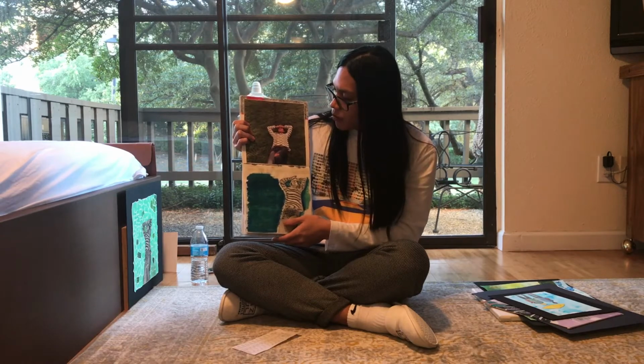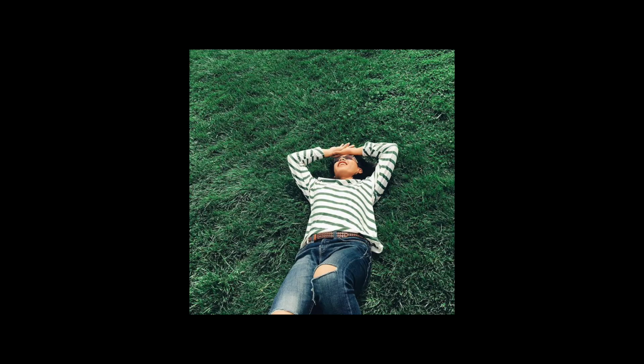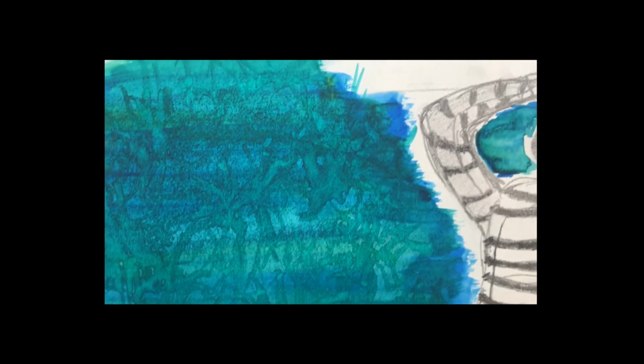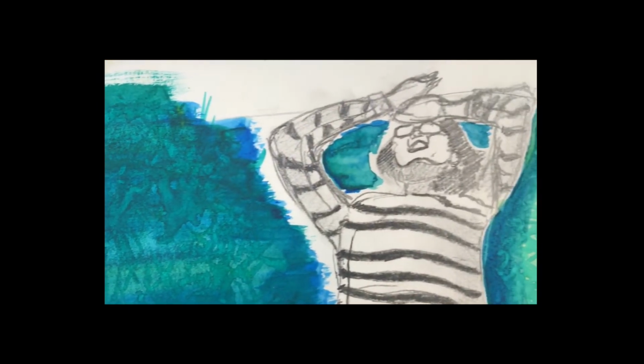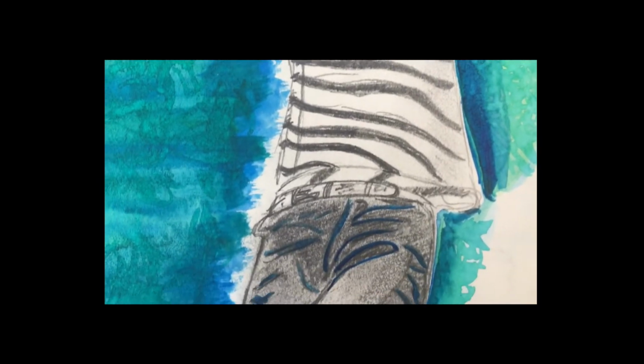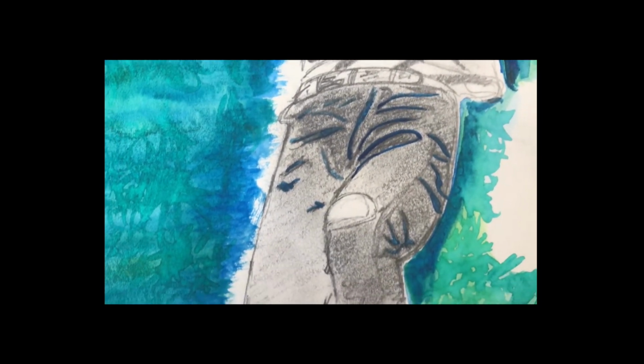Just another photo of me from St. Louis, and it's just me laying down on this grassy hill, and it was just like, wow, I'm so relaxed. And then this is a sketch of it, and this took so long because I had to draw it, and let me show you the finished piece. This.